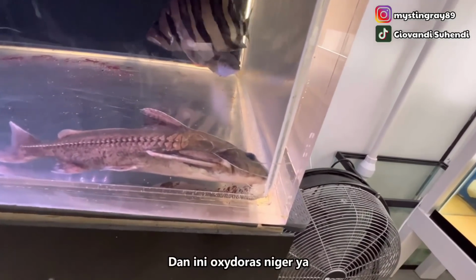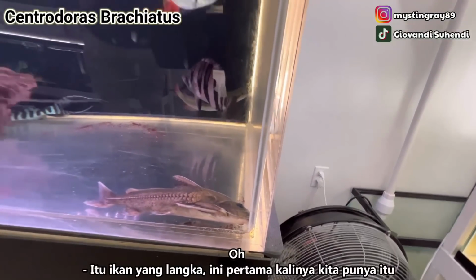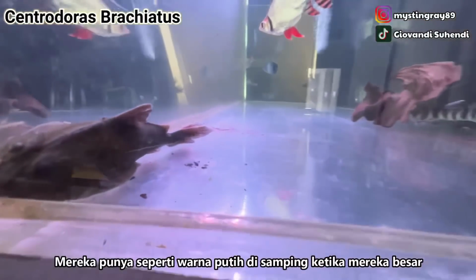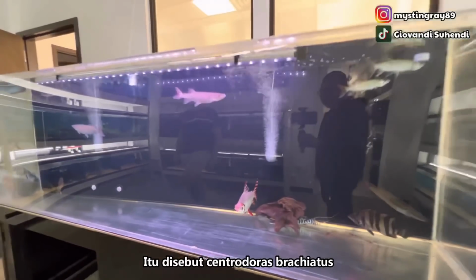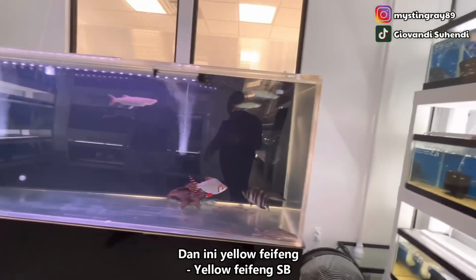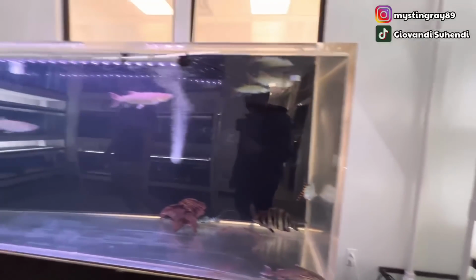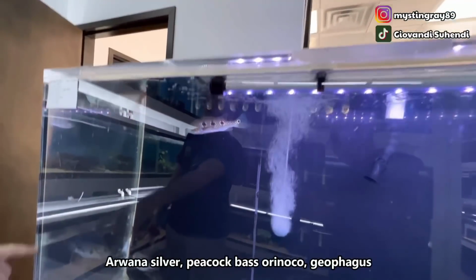And this is the Oxydoras niger, yeah? That's actually a Centrodoras catfish. That's a rare one. That's the first time we've ever had them. They get almost white on the sides when they get big. It's Centrodoras brachiatus, they call it. Okay, and this is like a yellow... Yeah, a little short body flagtail. Silver arowana, a Reno bass, and geophagus.